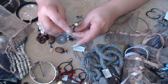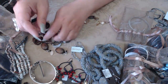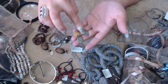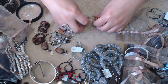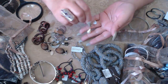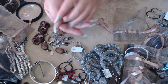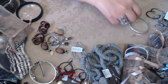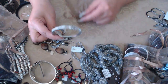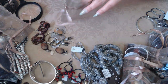Gold tone with a little sparkle hoops. We have these ones. And then these. And this one here. These I think are 1928 because they have that scroll work inside. Faux pearls with rhinestones. So those are pretty nice earrings. Did I forget this one? And then we have this one here. I'm not sure where this came from. Maybe out of one of the bags with beautiful rhinestones. Okay, let's put the earrings back, shall we?